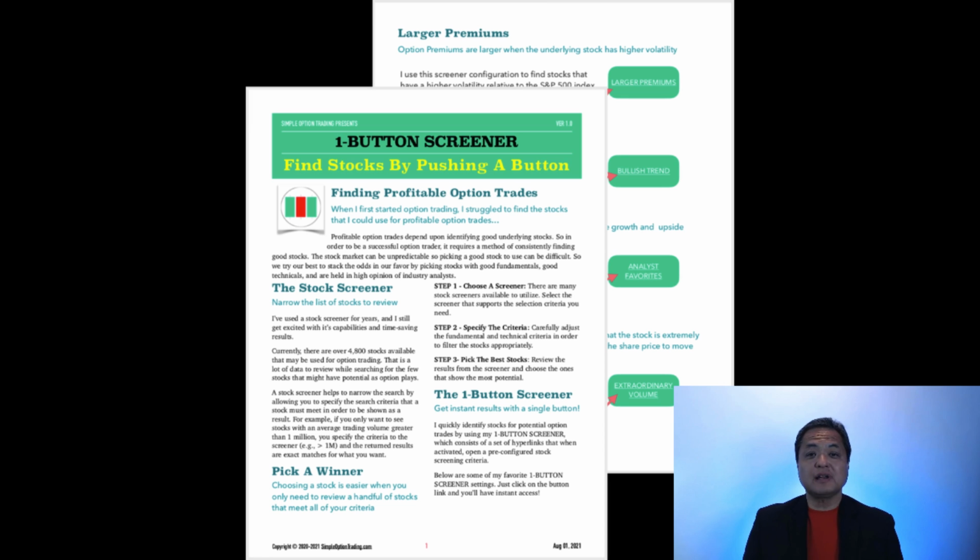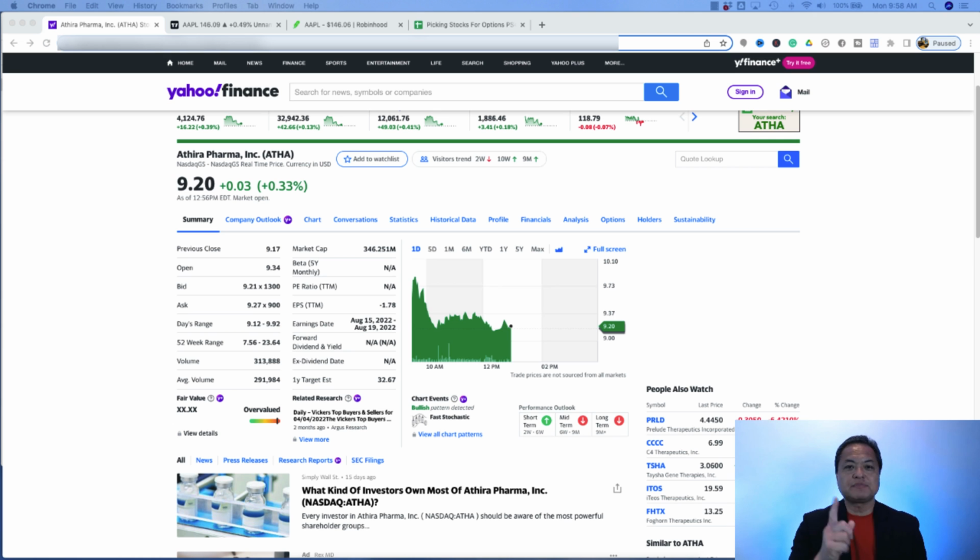And that's why I created my one-button stock screener. I go from 5,500 stocks down to the top 10. And spending 5 minutes on the top 10 stocks, that takes me less than 1 hour. So here's an example of a stock that popped up on my screener that I want to share with you as a possible option trade.